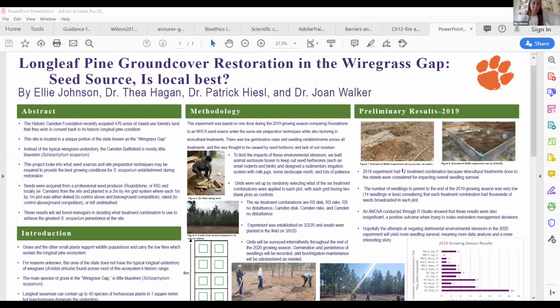Okay, so hello, I'm Ellie Johnson, and my project is called Longleaf Pine Ground Cover Restoration in the Wiregrass Gap. Seed source is local best, and I'm working with Dr. Thea Hagen, who you all know and love, and then Dr. Patrick Hiesel and Dr. Joan Walker, and we're collaborating with the Historic Camden Society, and we're working to restore the Camden Battlefield and Longleaf Pine Preserve to its historic landscape of Longleaf Pine Savanna.